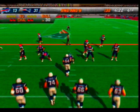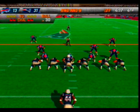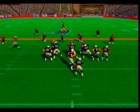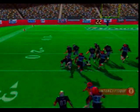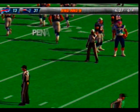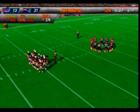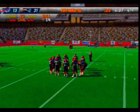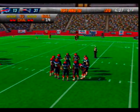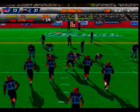Second and nine. Ball on the 30-yard line. Only one man in the backfield. Gets rid of it. The pass is picked off. Automatic first down. First and 10. Ball on the 14-yard line.